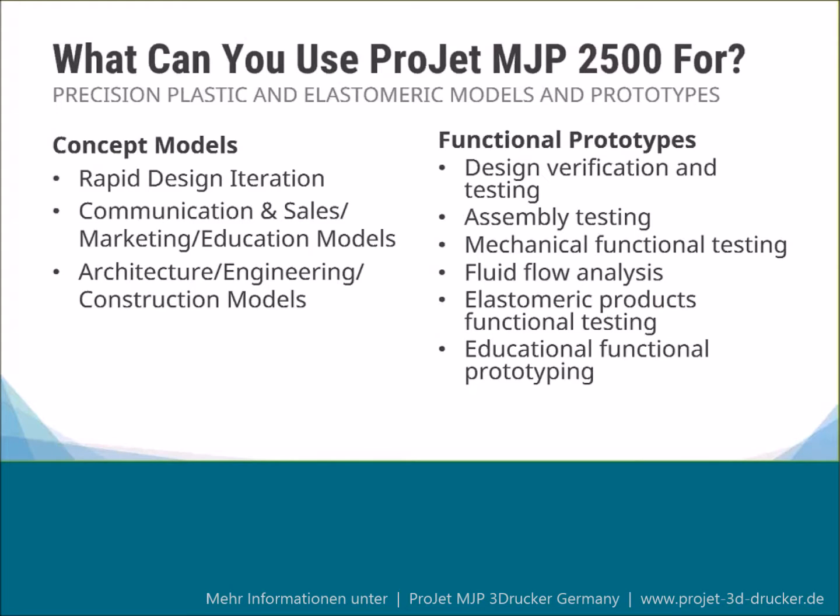So let's talk a little bit about ProJet MJP 2500 and different ways that people are using that printer today. The printer is designed to create precise plastic and elastomeric models and prototypes, primarily for concept models, whether it's an industrial engineer doing rapid design iteration or creating communication and sales tools, models for visual inspection and verification, or architecture, engineering, and construction models. The printer is also being used for functional prototyping, design verification, and testing.